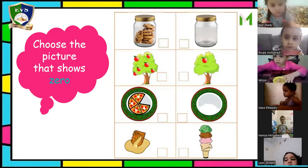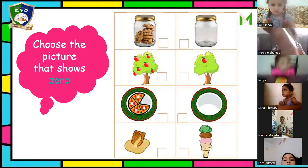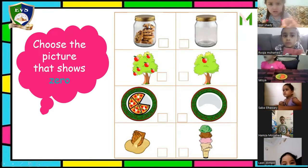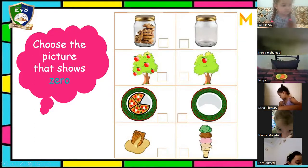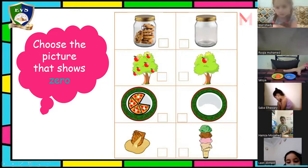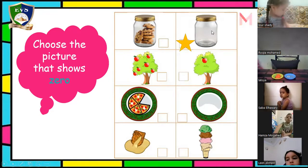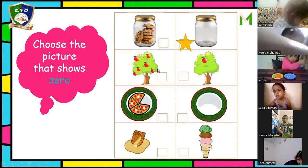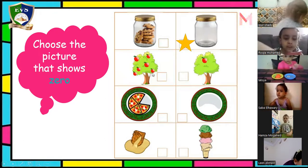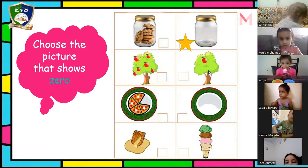It's full of cookies. Let's count these cookies. 1, 2, 3, 4, 5, 6. So it's six. Six cookies. But this jar is zero. Yes, this one is zero. There are no cookies. And I want to see the zero. Good girl. We need to take the picture that shows the zero number. Thank you very much, an amazing try.